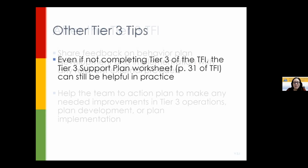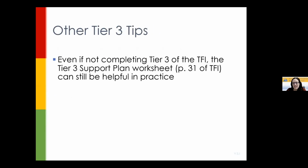Another quick tip is that even if you're not completing Tier 3 of the TFI, and I did see, scrolling through some of your questions, that if you're in one of your groups, no one was doing Tier 3 with your schools, that's okay. You can still refer to this if you would like as a resource. You can use this Tier 3 support plan worksheet or this rubric to help improve behavior plan practice, because whether or not you're doing Tier 3 at fidelity for recognition, you still may have good behavior plans in place. You will need good behavior plans in place. So you can use this worksheet to guide that behavior plan development and implementation.